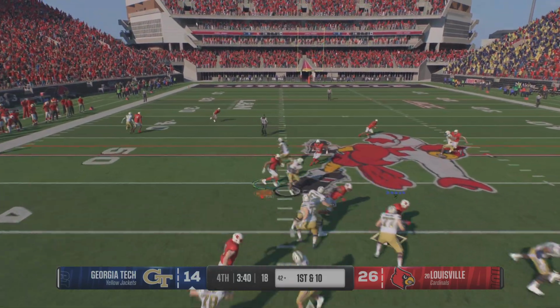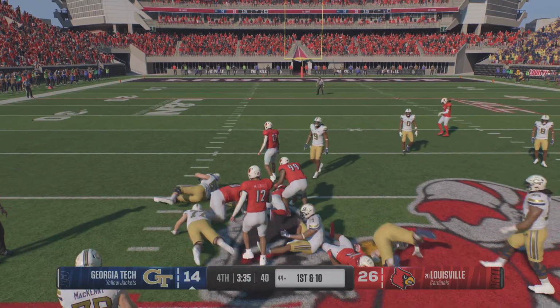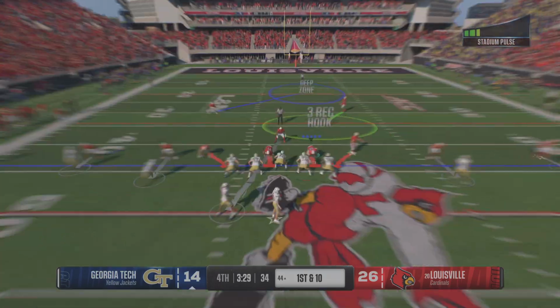He wants to start this drive with a pass. Grabbed over the middle. It's Lane. And the catch was one thing, and the run even better. A big pickup on that one. And the Yellow Jackets want to crank the tempo.